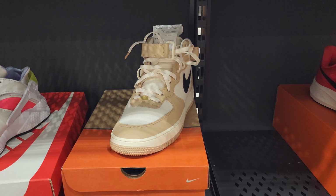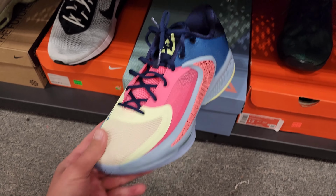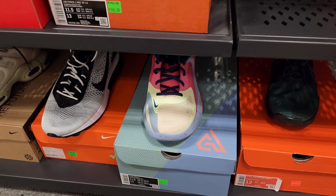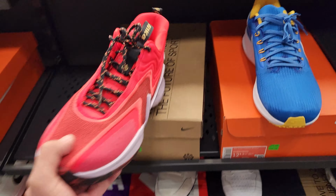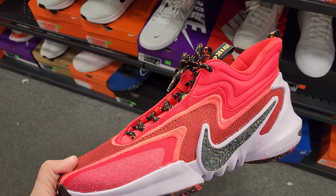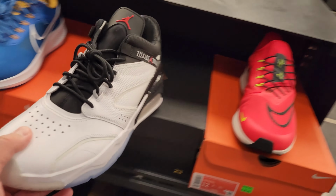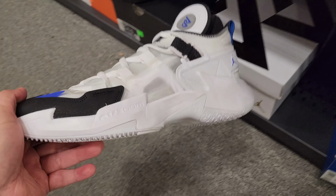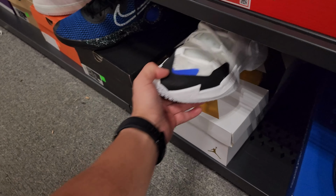That's how much stuff they got. Zoom Freak 4 is going for 110. Oh, with that extra discount, full box. Hey, if you're a Giannis fan, that's what's up. Kobe 2 Turbos going for $90. Dang, going by super quick. Cosmic Unity 2s, 140, size 12. Point Lane going for $80, 12.5. Size 12, the Why Not 0.5s going for $90.